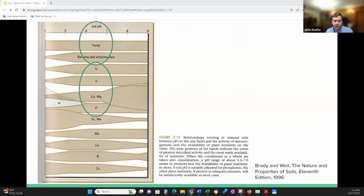And the key phrase in this is "if present in adequate amounts." And this is where chemical analysis and soil testing and soil health biological testing is going to be very important. We're going to take a look at the chemical analysis soil testing first.